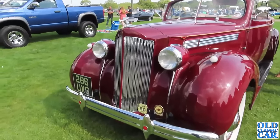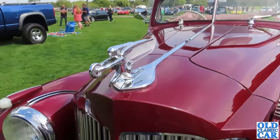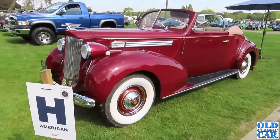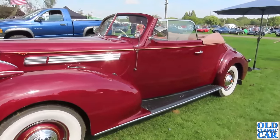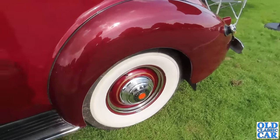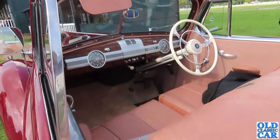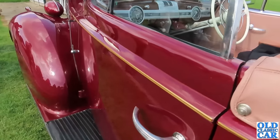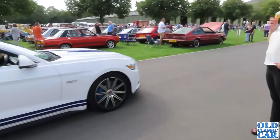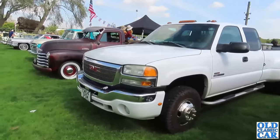Here's the American section and a glorious pre-war Packard, just how wonderful. What a wonderfully shaped car that is. Such a stylish machine. Packard 120 series. Another Citroën just coming in. The turnout so far has been tremendous. Absolutely tremendous. We've got a Mini 1275 GT.